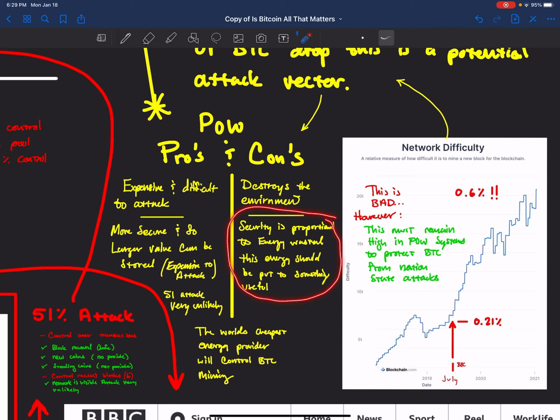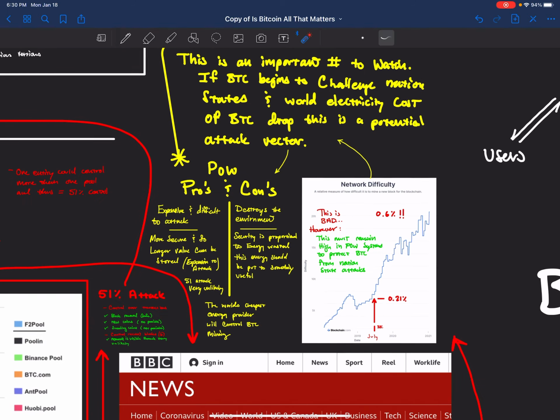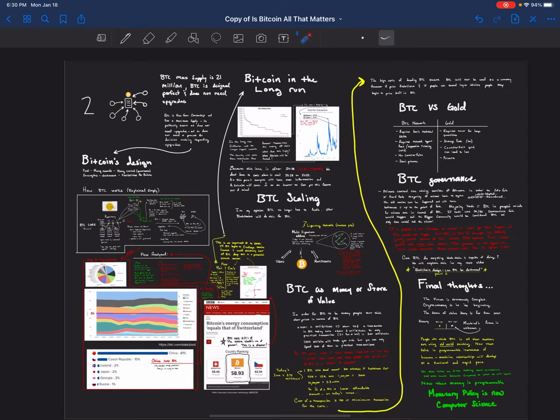This energy should be put to something useful, in my opinion, and something that's neutral. Now, you could see this as a pro or a con, but the world's cheapest energy provider will control Bitcoin mining. In the end, given Bitcoin's design with this competitive environment and this difficulty of mining, whoever has the cheapest energy in the world is going to end up being the controller of Bitcoin. That's just going to be the way it is. And so you can see that as being a pro or a con. I couldn't decide if it was more negative or more positive in my mind, so that's why I put it as neutral. You could see both pros and cons to that if you think about it further.